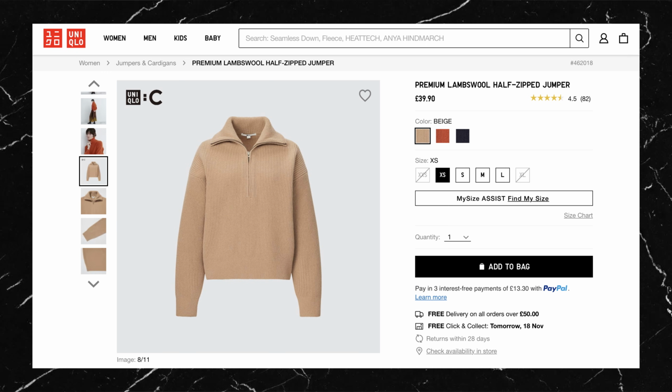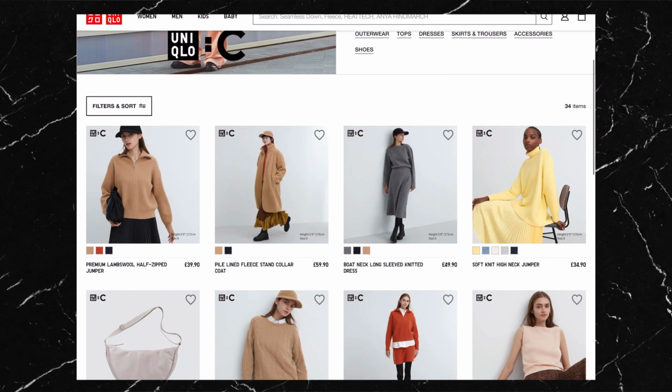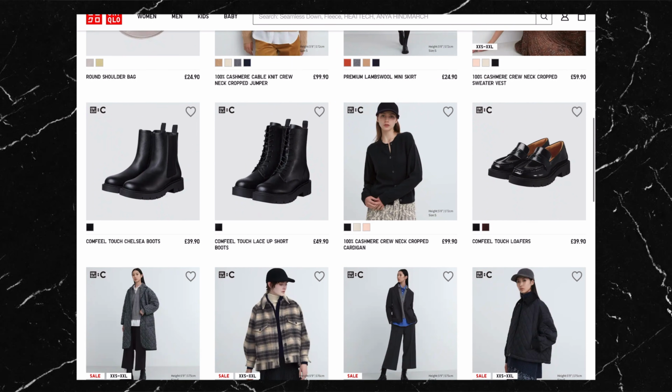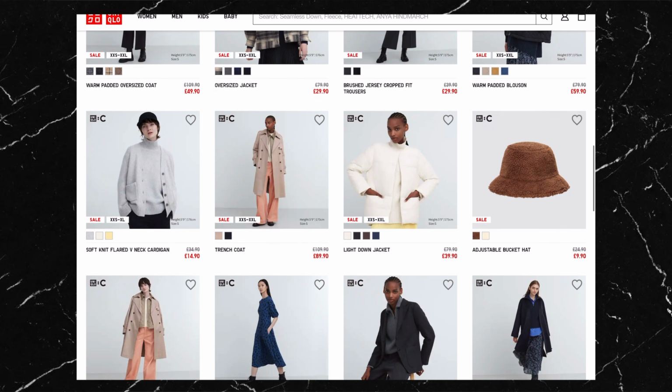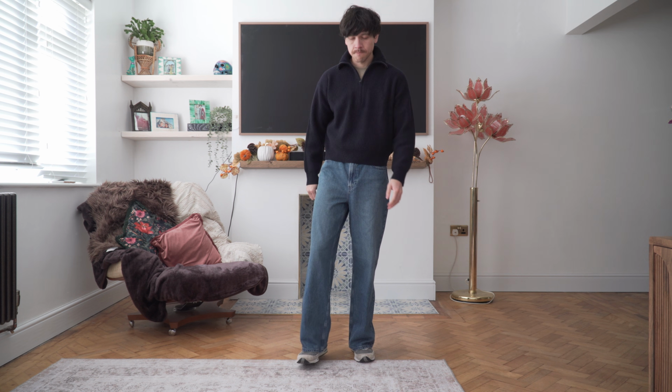Okay, last up is going to be this premium Lambswool half zip jumper from the Uniqlo C collection. Uniqlo C is another collaboration collection, this time with designer Clare Waight Keller. She's a British designer who has worked with the likes of Chloé and Givenchy. This collection with Uniqlo focuses on elevated essentials with fluid and relaxed silhouettes. Elevated essentials is kind of an overused phrase, but there's not really any other way to describe it. This piece is very true to the description of the collection.